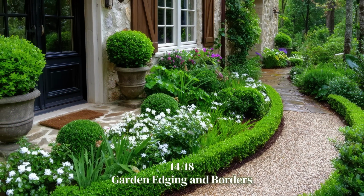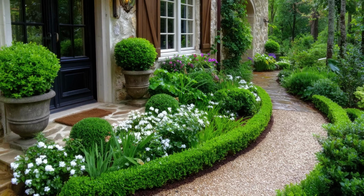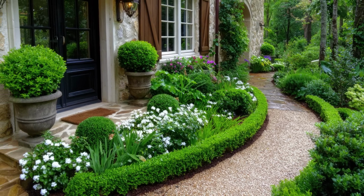Neat, defined borders bring structure to garden beds. Boxwood hedges are a French classic, lending symmetry and order to more wild plantings.